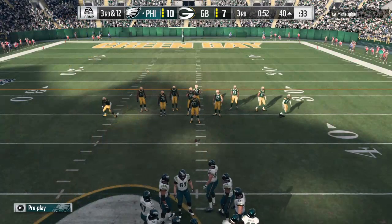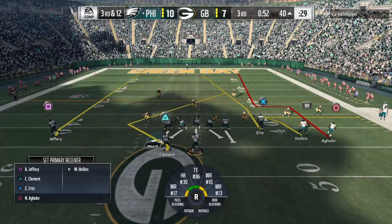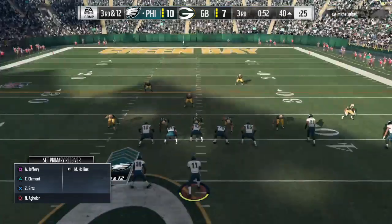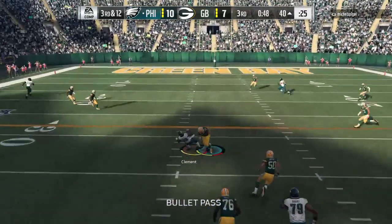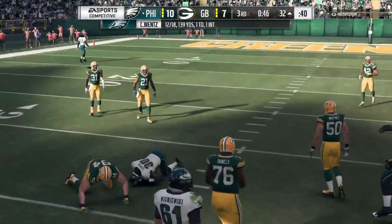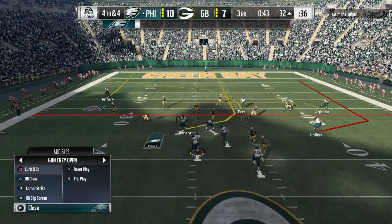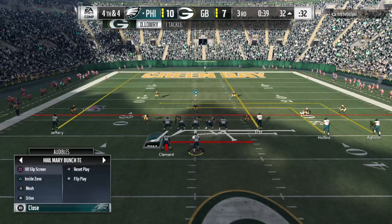The Eagles on third down. 0 for 3 to this point. They could use a conversion. This is third down and 12. Throwing is Wentz. Throwing for his running back, and he's got him complete. And he gets it down to the 32. Call it a pickup of 7, and that'll bring up fourth down.